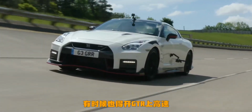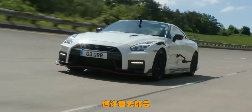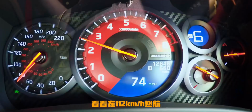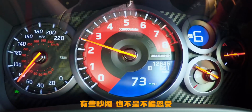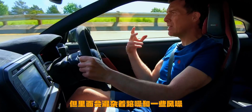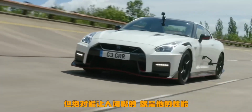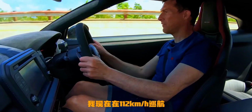At some point you're probably going to want to drive your GTR up the motorway, maybe even daily it. How does it cope? Well, cruising at 70, it's not the quietest thing. It's not unbearable, but you do get a bit of road noise, a bit of wind noise. One thing you can't complain about though is the performance. So I'm just cruising 70.